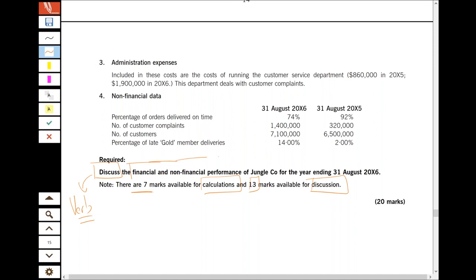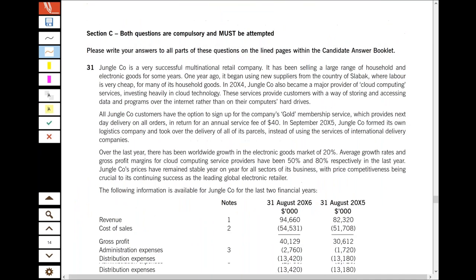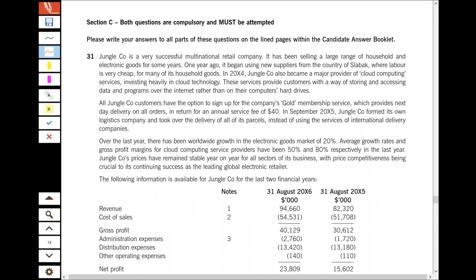We are provided with very little non-financial data, as you can see here, along with a huge amount of financial data. So there are certain things that I want you to note down while reading the scenario. What are the key things that one should mark? What are the key things that one should find, especially for questions of financial and non-financial performance?